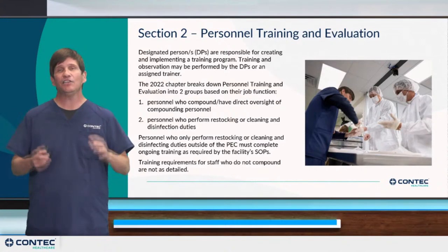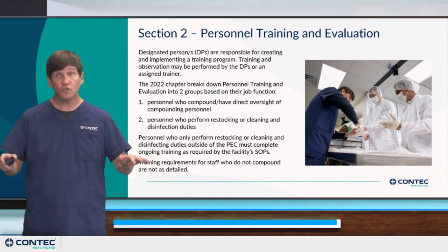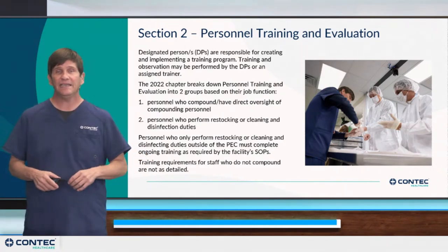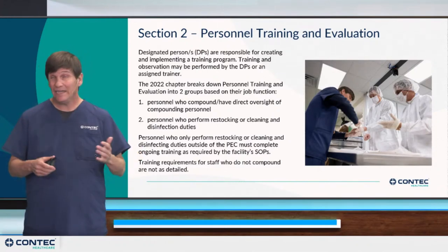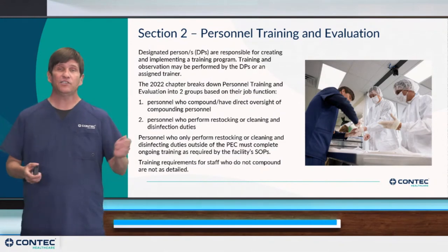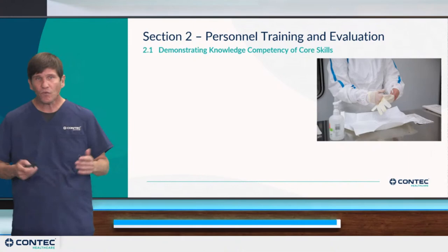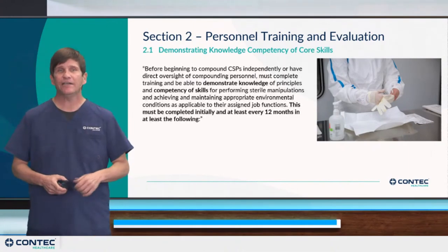And basically it says that you need to define an SOP and that those folks that are involved in those duties, cleaning and restocking, must be trained according to that SOP. So they're certainly a little less prescriptive than we saw in the 2021 proposed chapter, and certainly more so in the 2008 chapter. First, you need to demonstrate knowledge and competency of skills for sterile compounding.